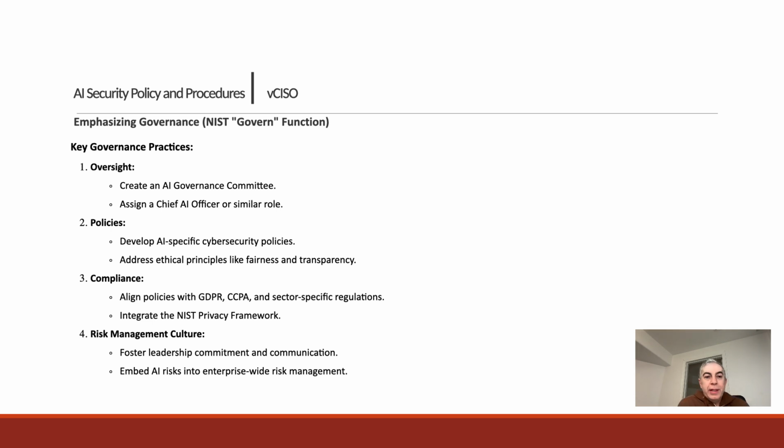So again, emphasizing the key governance policy, it's oversight. That means create an AI governance committee. You have to have people who, in case something goes wrong, can decide how to take action upon what is being compromised or whatever is done in the environment, and what was the damage. So the impact and all those assessments have to be decided after the fact. Sometimes it happened in the environment, and it has to be addressed by a group of people.